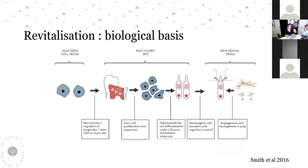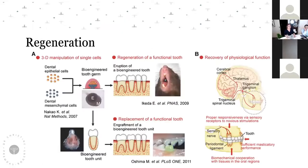So in terms of revitalization, trying to get the blood supply to reform within the tooth, we're still hoping that the pulp stem cells, which are described as sitting in vascular niches or within the apical papilla, are released through that activity, migrate up towards the site attracted by chemotaxis, differentiate ideally into an odontoblast-like type of cell, and then create extra dentine. And at the same time, the chemical mediators would attract in blood cells and neural cells.